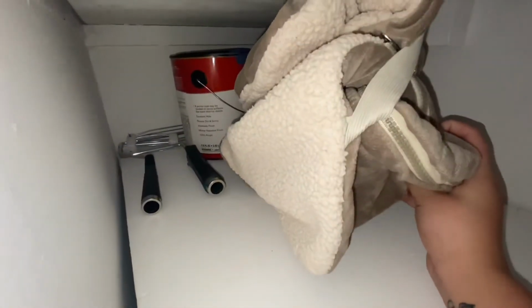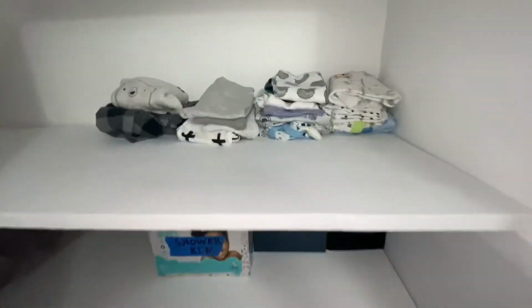Now, this is one of those baby car seat, keeps the baby warm. I don't know what it's called. And there's some extra paint back there. Top shelf, oh yeah, I got paint all over myself.